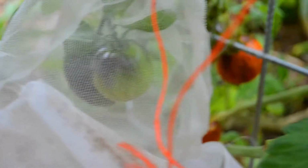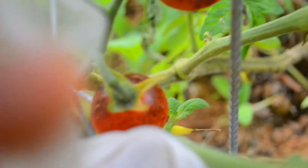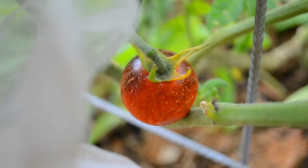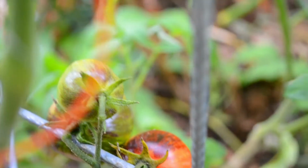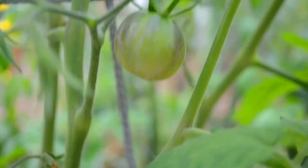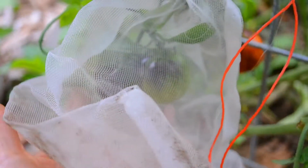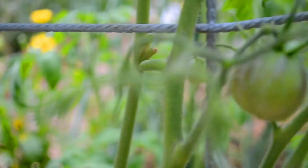We're starting to net some of the tomatoes because we're seeing birds pecking at them. Once they get a sense that you've got fruit here, they'll keep coming back. So if you've had one pecked, you'll have more. So we'll be netting more and more, and I find these individual fruit protection bags work really well for tomatoes. Look at this dark galaxy, so beautiful.